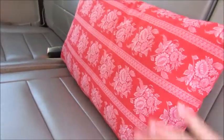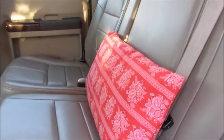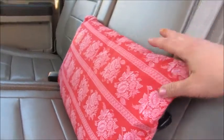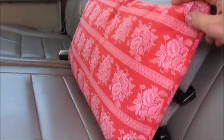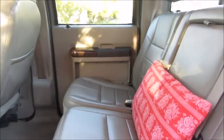So anyways, this little pillow is always in the back seat, and it's a nice little addition. I have been known to use it a few times while I'm waiting for the kids and I'm really super early. I will take a little nap and this pillow comes in handy. So perfect. So there is the back seat. So I wanted to show you this real quick.